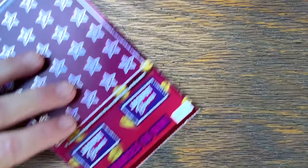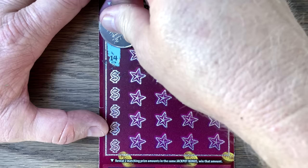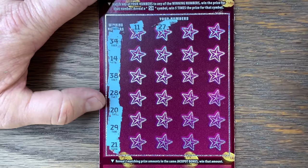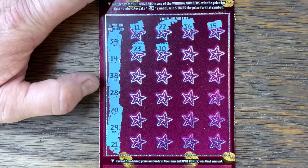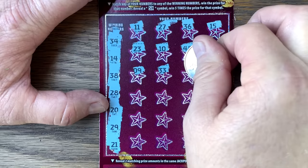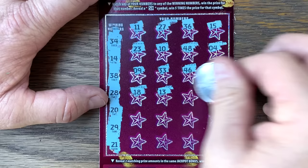All right. Ticket number 19. Just takes one. I want this to be the one. You know, somebody already claimed a top prize on this ticket? First week is out. Crazy. I forgot what city, but that was so fast. Come on, Jackpot Millions.